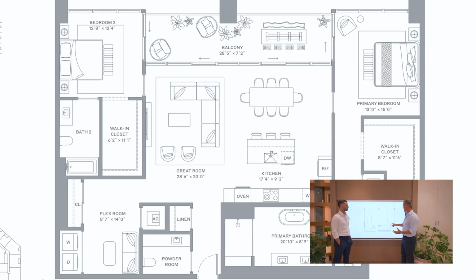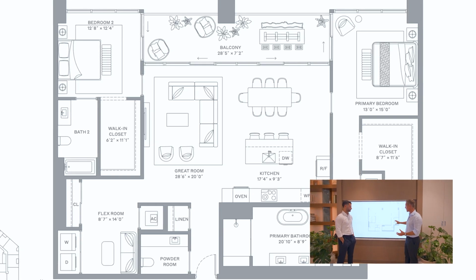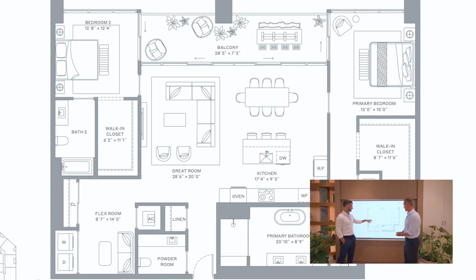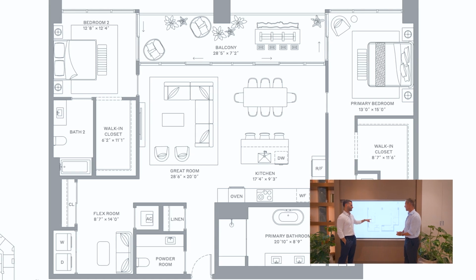You do have 8 by 7 by 11.6. That's a really good sized closet there. Even the second bedroom closet is a huge walk-in for a second bedroom. I mean, it's 11 feet deep by 6 feet. This is bigger than a lot of the primary closets in some other buildings.